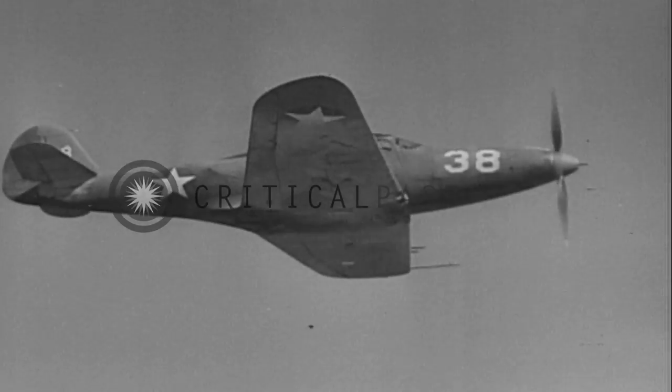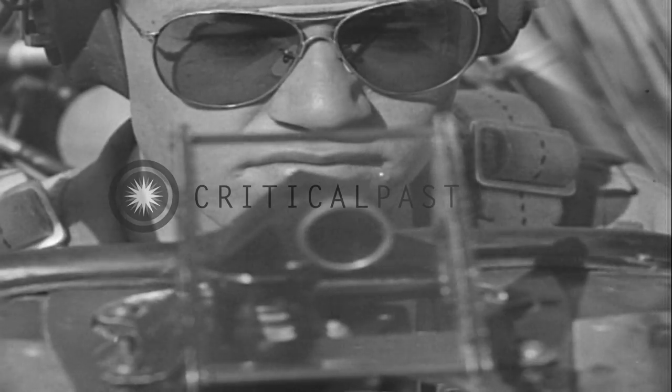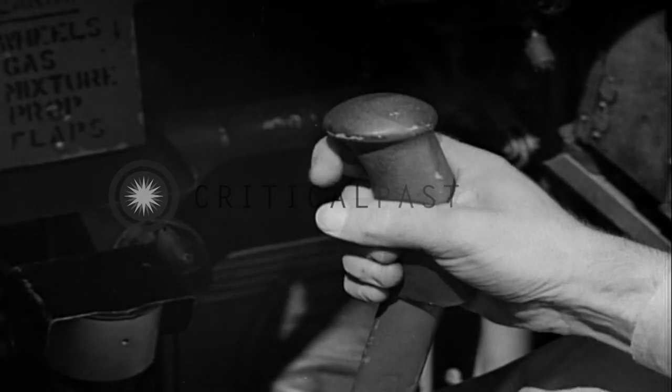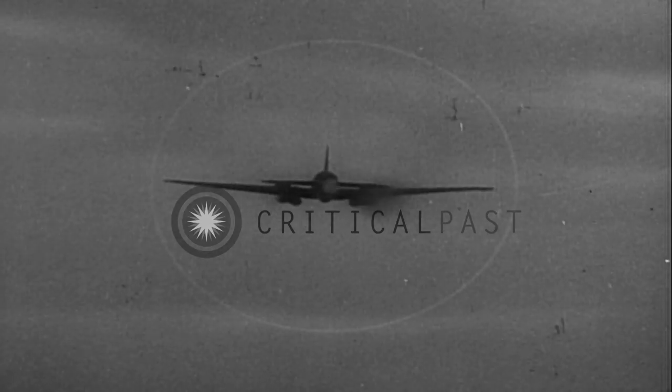Whether it's installed in a combat airplane or a trainer, the Army-Navy gun camera must be serviced right and operated right. To help show the pilot or gunner when he fired his gun, how long his bursts were, and how well he picked his aiming point. Thus, a known miss in training can be corrected to a sure hit in combat.